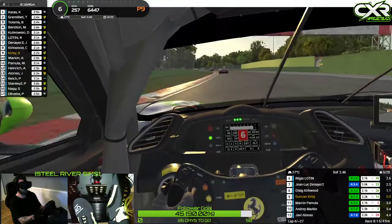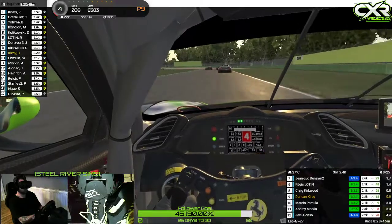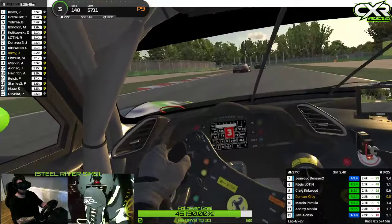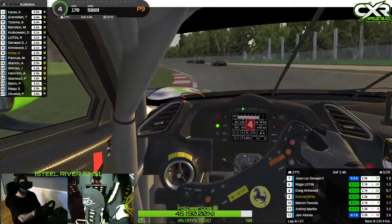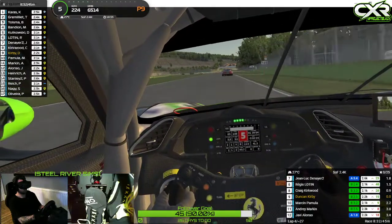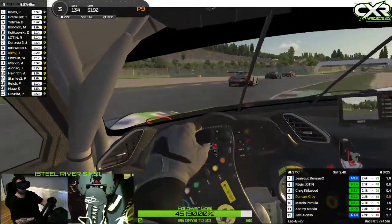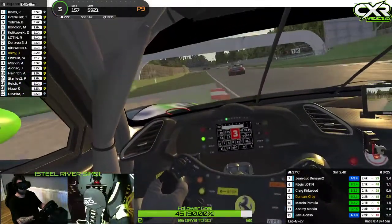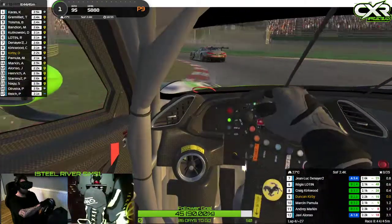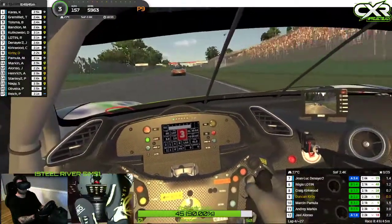Looks like it might get a bit of bunching here. Sector 1 is turn 1. 0.6 off the pace. P9. The gap in front is now 0.8.